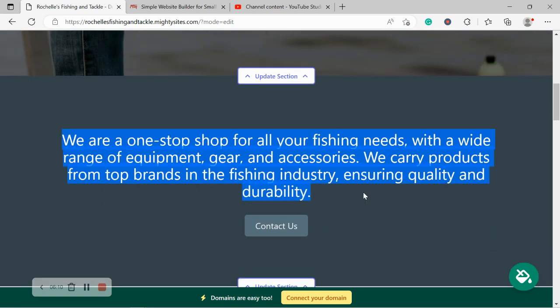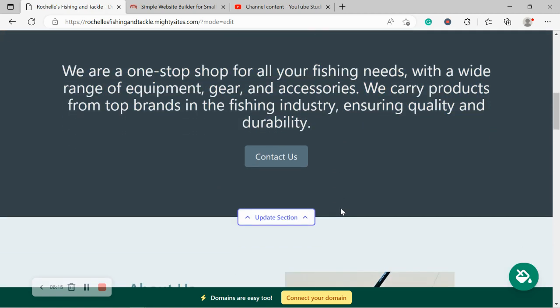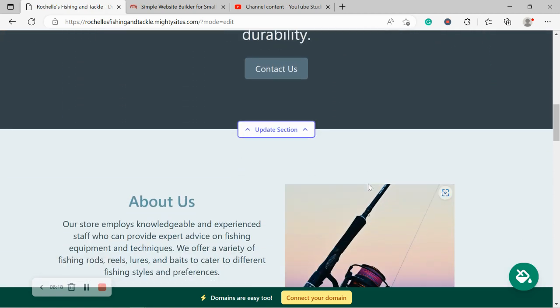Over here, again, pre-written content just as a guideline. Button can link to various places. Go ahead and make the changes by clicking on update section.